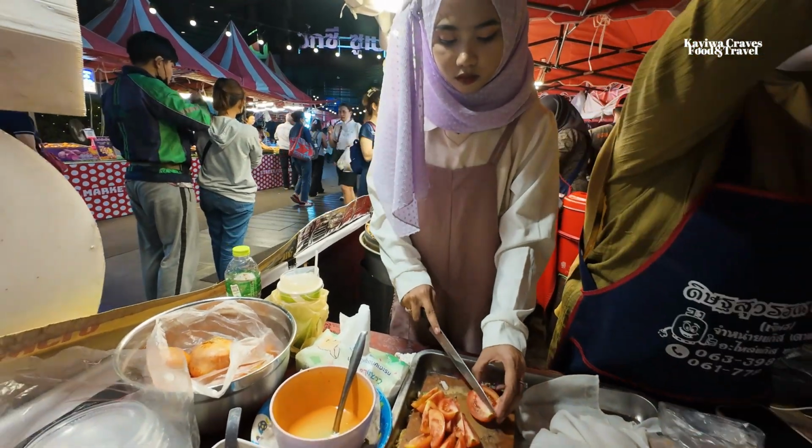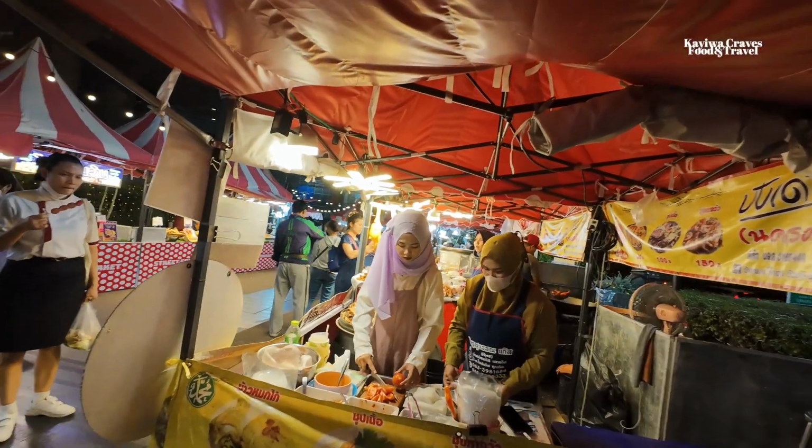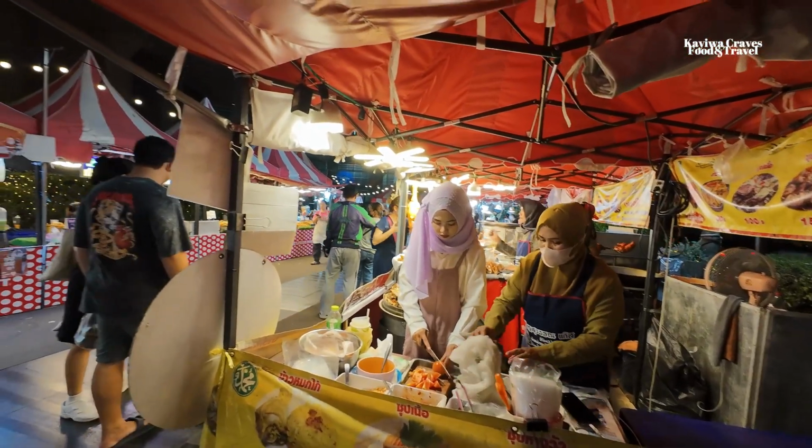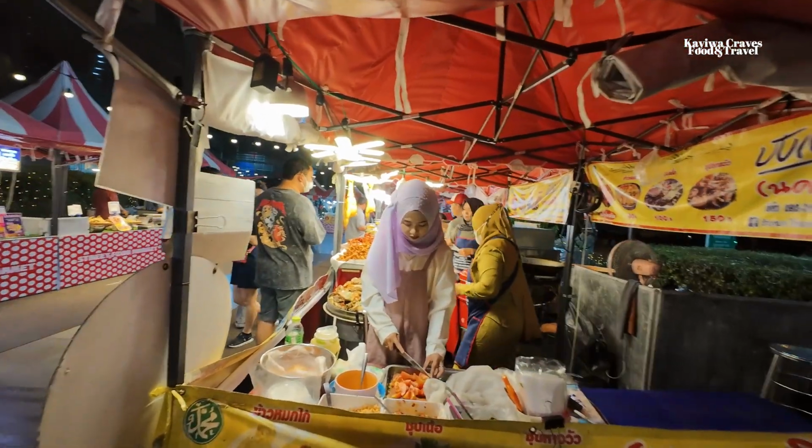Thank you so much. Thank you too. You want halal food? There's also halal food right here. And over here we have oxtail and beef. Right here they are preparing some of the ingredients.